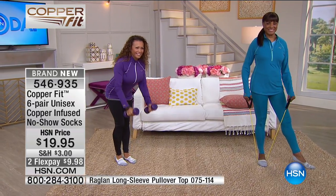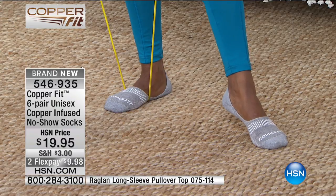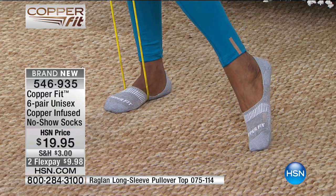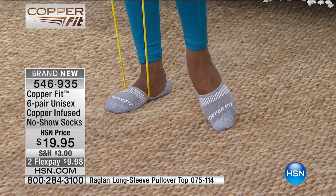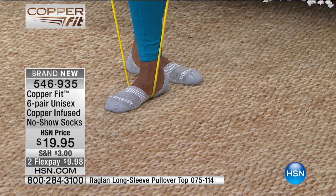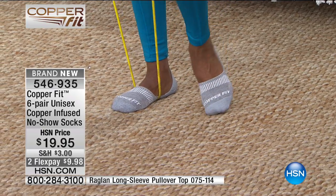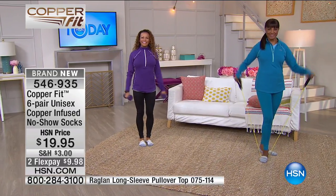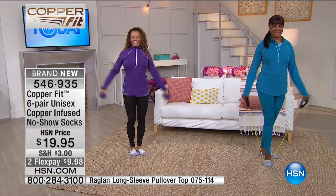You come home at night after a day's work and your feet are usually throbbing and tired. Look how gorgeous, look how comfy. You just slip on your copper fit socks and you're absolutely set. Usually you whip your socks off, you can't wait to get everything off your feet. Not anymore with copper fit because we've designed our socks with comfort in mind. Every single inch is all about performance, about comfort, and just making your feet feel good.